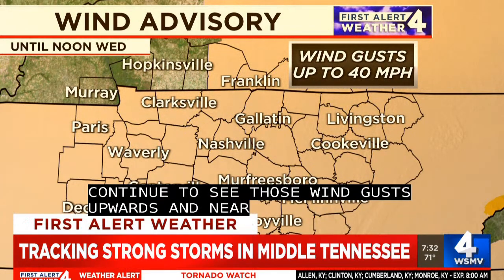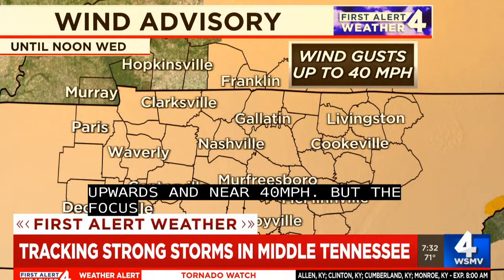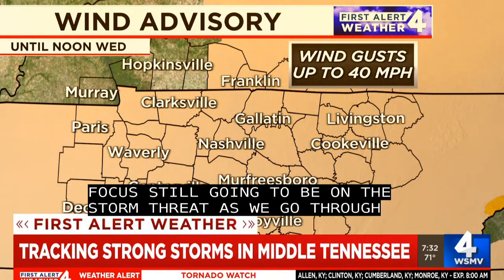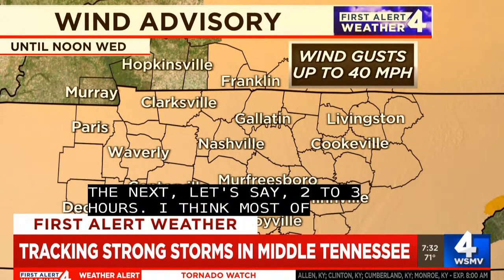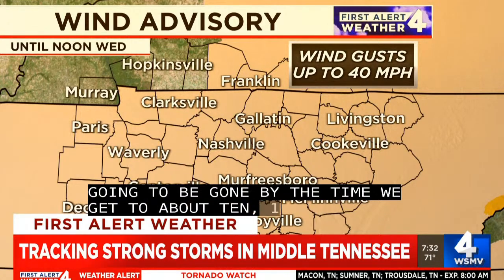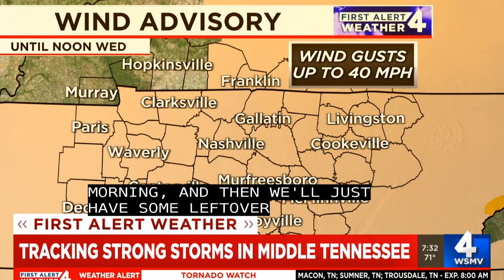But the focus is still going to be on the storm threat as we go through the next, let's say, 2 to 3 hours. I think most of this is going to be gone by the time we get to about 10, 11 o'clock this morning, and then we'll just have some leftover showers beyond all of that. Storm threats, heavier rainfall, the gusty wind.